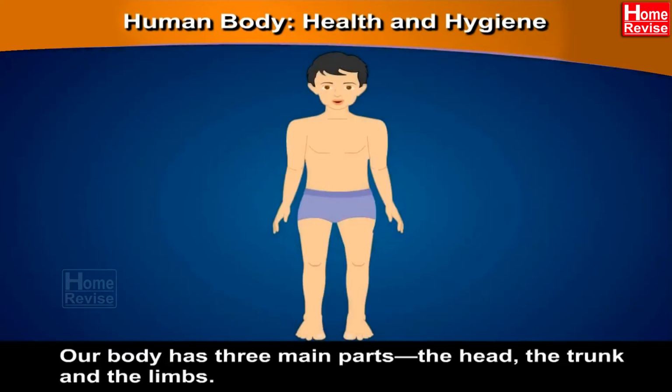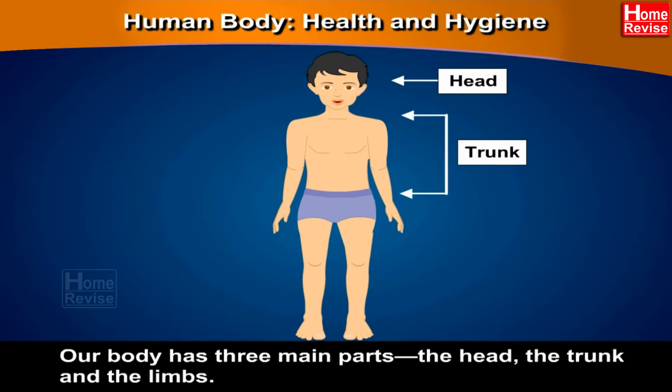A body has three main parts. Can you guess what they are? They are the head, the trunk, and the limbs. Let's have a look at them one by one, shall we?